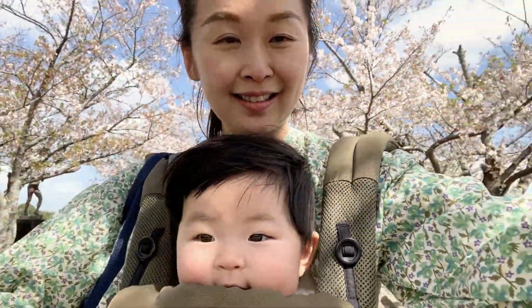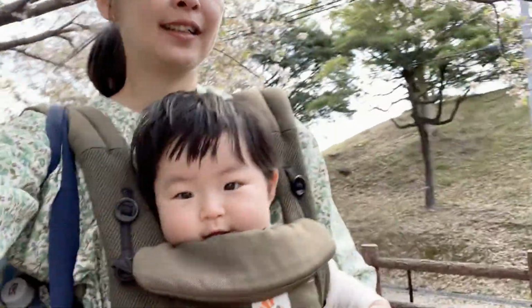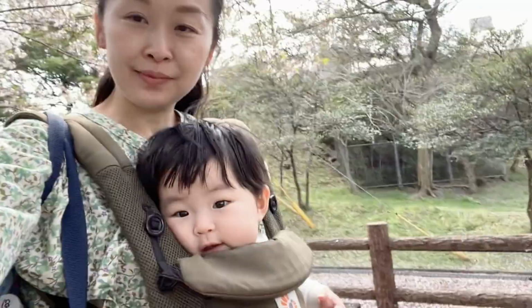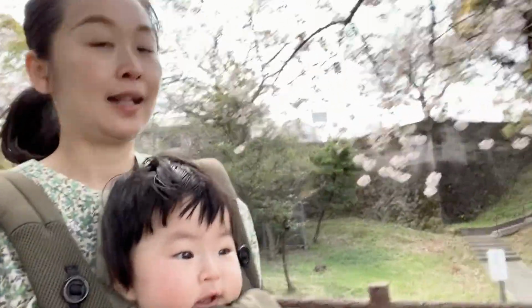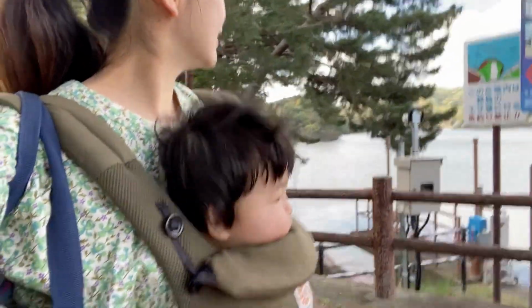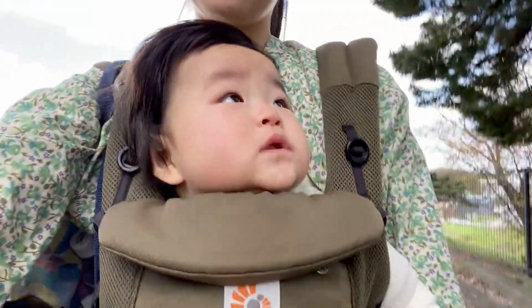Good weather. Ringo isn't walking yet, so I carried her in the baby carrier, and we walked under the trees together. I talked to her as we walked about the blossoms, the wind, and nice spring weather. She was just looking around quietly the whole time. It's windy. It's very windy.